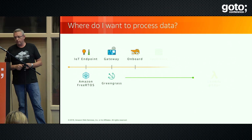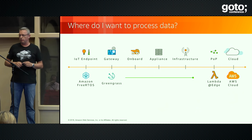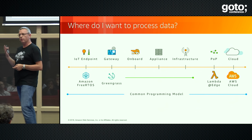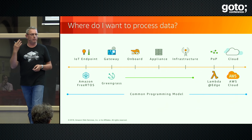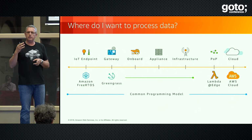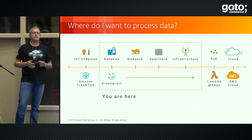Because this is AWS and we like to give you options, and usually a lot of options, you have many ways to build your IoT solution. But one of the advantages of running on one platform end to end is that you're using very common programming models and communication models. It doesn't really matter at the end of the day if you decide to run a big part of your solution at the edge or run all of it on the cloud. We're trying to provide you a solution that will be simple and more or less the same no matter where you decide to run it. And Greengrass is part of this implementation.